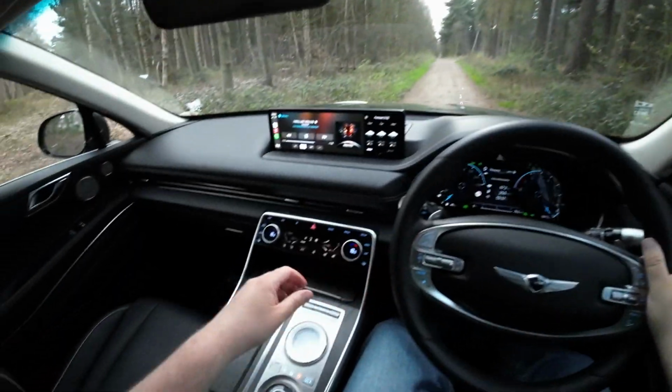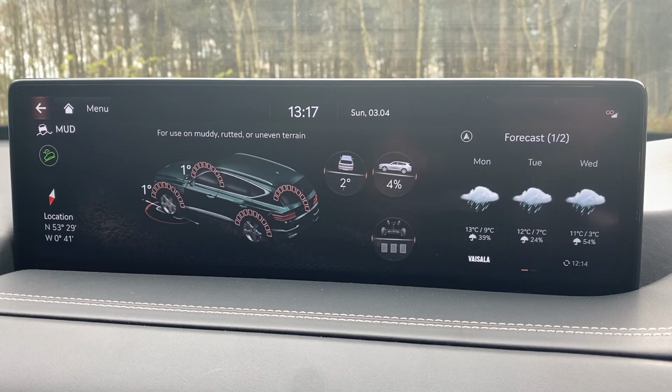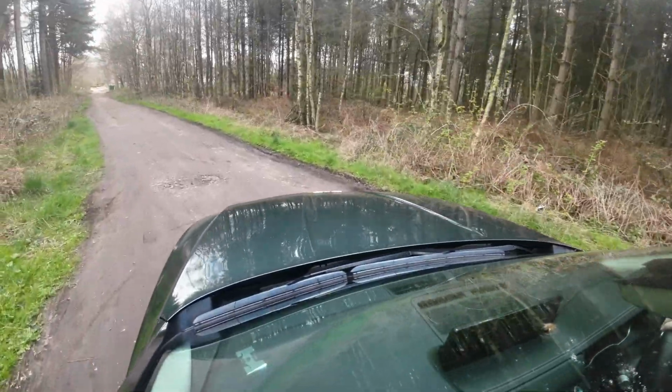Now, as well as having the normal drive modes, we've also got some terrain modes, which I've come across in the likes of the Kia Sorento. So we have got things like mud, snow, and sand. So that will definitely help with terrain like this, where you don't want to get yourself in a bit of a pickle. However, because this is the luxury trim, and we've got those 22-inch alloy wheels, it does mean that you don't really want to be taking this car off-road.